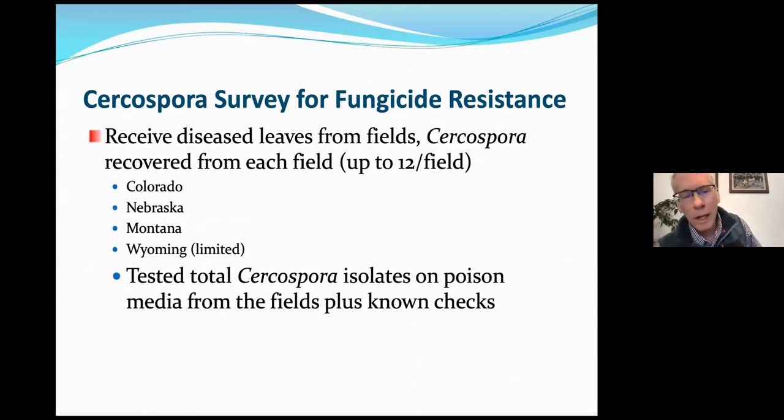Wyoming, we don't get a lot of samples. There's not a lot of beet production. I mean, you guys probably have the most beet production in your area than, say, in southeastern Wyoming, we don't have much anymore. So we've gotten limited samples from Wyoming. And again, we don't have the pressures as some of these other states. But then we'll recover the isolates and then test them on poison media to see how they grow in the presence of the fungicide.